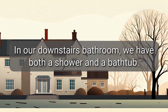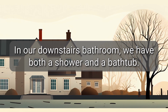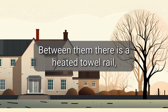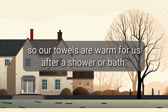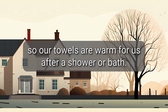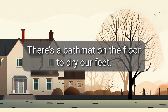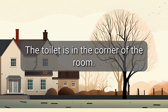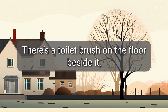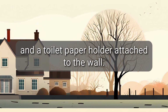In our downstairs bathroom, we have both a shower and a bathtub. Between them, there is a heated towel rail, so our towels are warm for us after a shower or bath. There's a bath mat on the floor to dry our feet. The toilet is in the corner of the room. There's a toilet brush on the floor beside it, and a toilet paper holder attached to the wall.